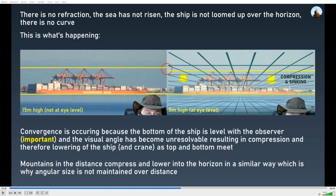This image, changing my observer height, has nothing to do with perspective. The object remains pretty much the exact same distance away. So this here is a bit of a red herring. The convergence, because of perspective, is not applicable in this case. It's very confusing. So really, no, I'm going to discount that altogether.